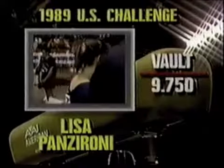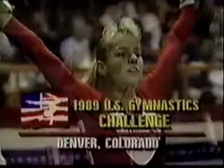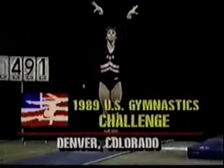The first vault is the one that will carry 9.75. Brandy Johnson's our leader with a 9.9. Wendy Bruce is second with 9.825. We'll be back with the uneven parallel bars for the women in just a moment.